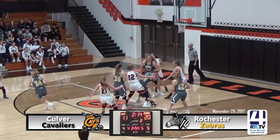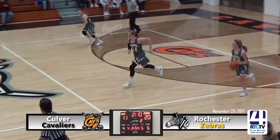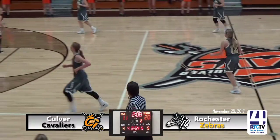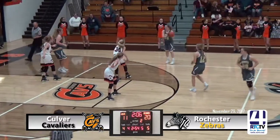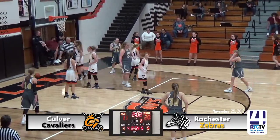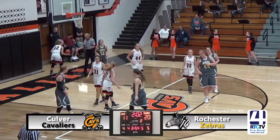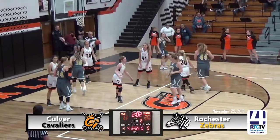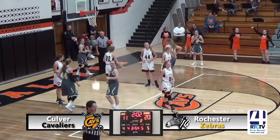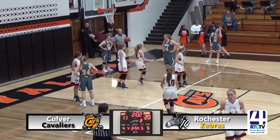Timmy has her pass stolen away from behind, right into the hands of Isbell. Now gives to Macy Brown. Macy pushes, the Lady Zebras up by nine. Macy, middle of the floor. High on the right side to Peterson. Peterson has her pass kicked away by the defense. It'll stay with Rochester, baseline right. Musselman is triple teamed, and Peterson dribbled into the defense and tried to slip a pass down low. Probably not a good idea.